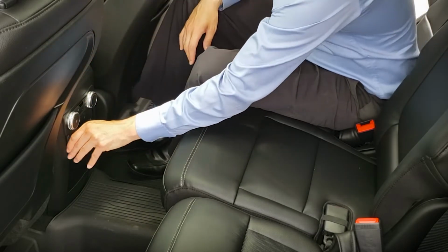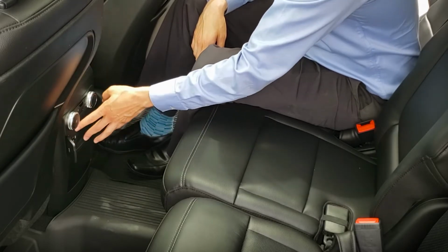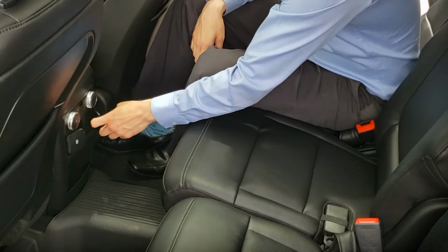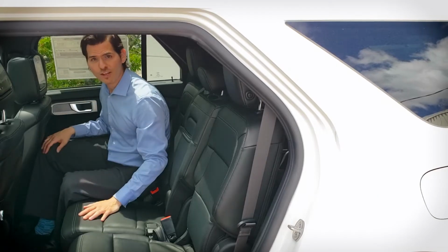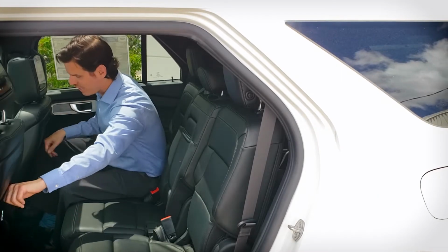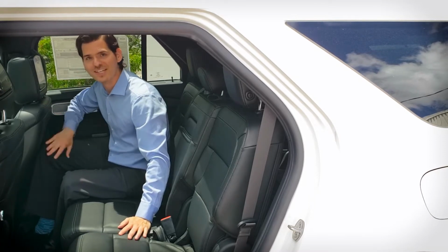If we move down just a little bit, as you can see here, we've got our traditional USB port as well as our USB-C, so a lightning port. And then off to the right-hand side, we've got a traditional wall outlet. One other thing to point out in the back, we do have a little bit of storage space behind the driver and the passenger side front seats.